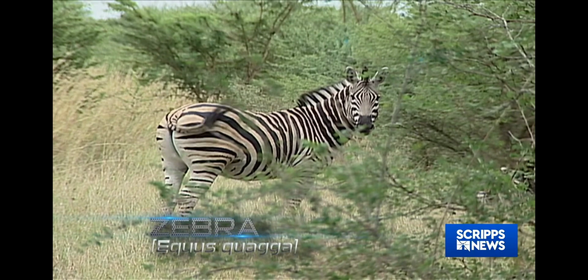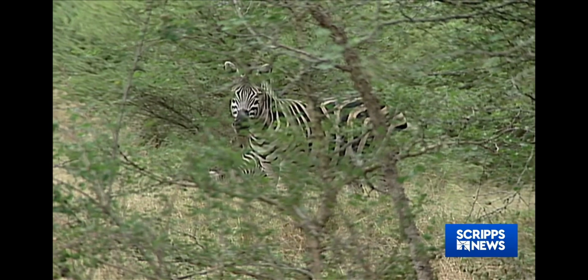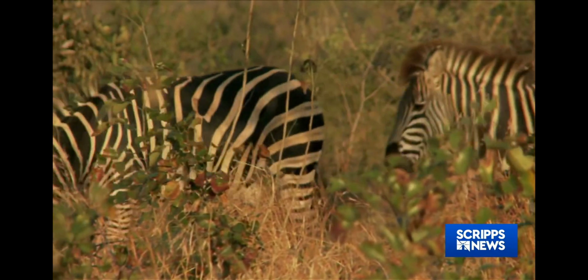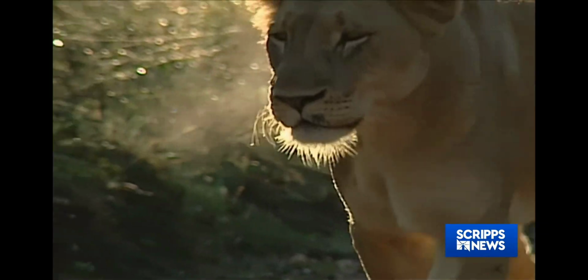For zebras, stripes provide a kind of camouflage called disruptive coloration. It helps them blend into the background of tall grasses, especially at dawn or dusk, the hours when predators are on the hunt.